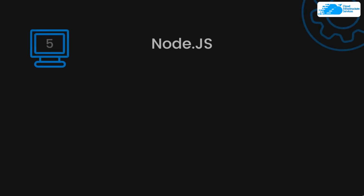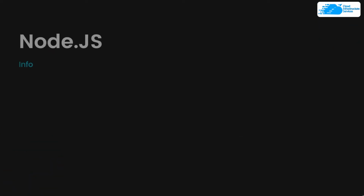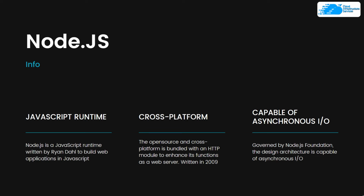Next up the list is going to be one that is used by a lot of modern day programmers, which is the Node.js web server. Node.js web server is actually a JavaScript runtime. It was written by Ryan Dahl to build web applications in JavaScript and solely for JavaScript. But later on, it became a very cross-platform open source web server that can host HTTP modules to enhance its function as a web server. This is comparatively newer than other web servers as it was created in 2009.